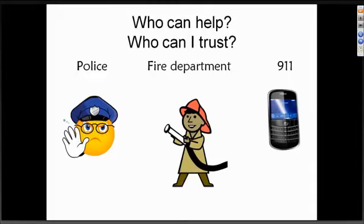One thing I want you to know is that people that are going to come to you in an emergency will either have on a uniform or some type of identification saying what organization they're with, or they will have some type of name badge, okay? So you know they're a trustworthy and reliable person to help you out.